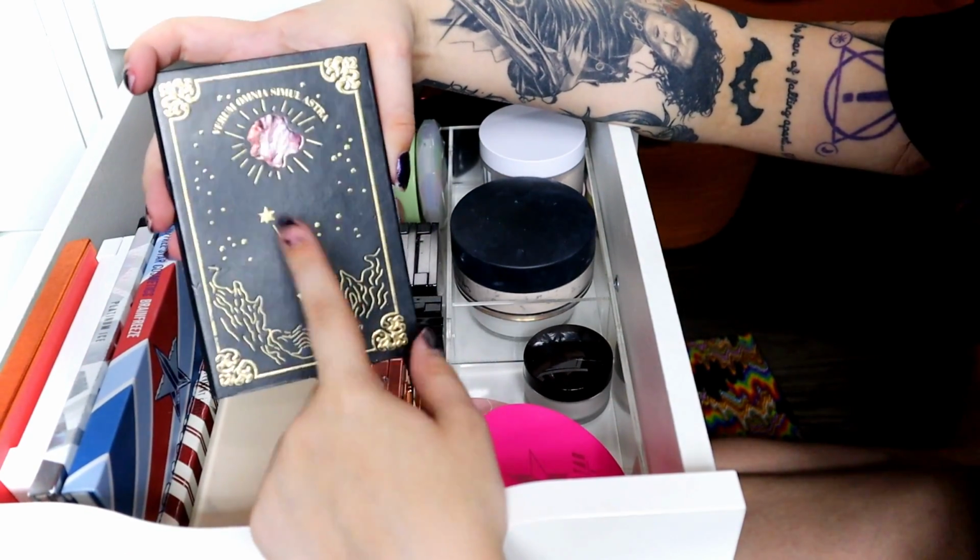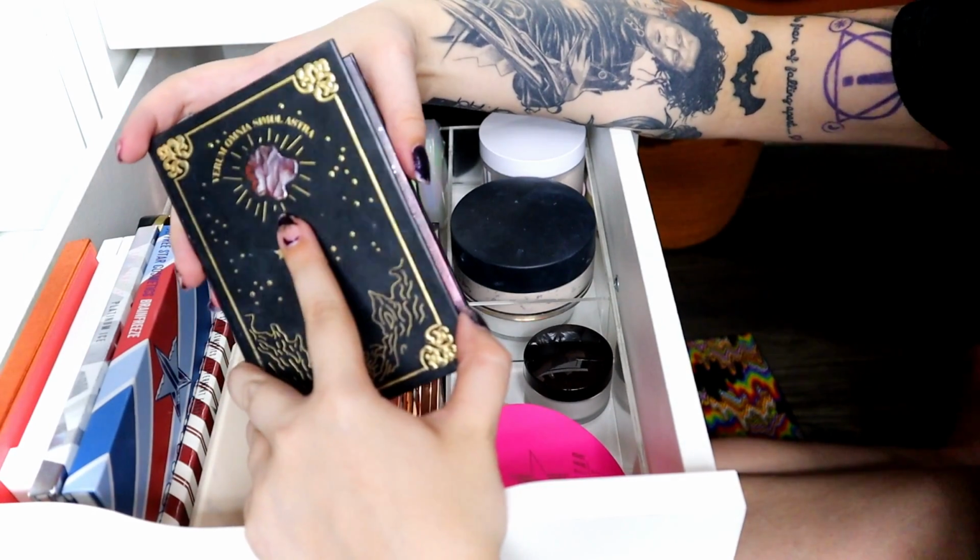I had a backup of this. I don't know what happened. I don't know if I accidentally gave it to someone or not, but I don't know where it is and I can't get another one of these. It's unfortunate.